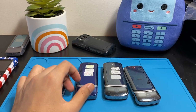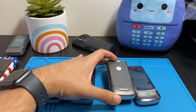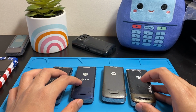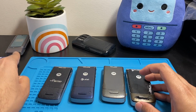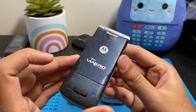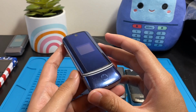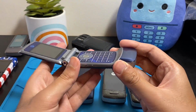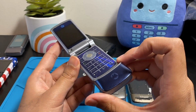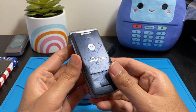We'll see which ones work and which ones don't. So firstly, let's start off with this one on this side, and all of these phones are actually made in Singapore except the AT&T one. The AT&T one is made in China. Even that one over there is made in Singapore, in the Motorola Singapore factory. So the first one is a Viaero Wireless phone. Viaero Wireless is a small network provider. I think they're based in Kansas or somewhere, I can't remember, but they're really small. And I didn't know they even had the KRZR K1 on their list of phones back in the day.